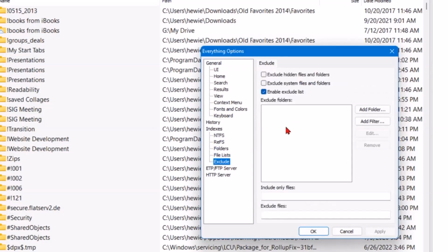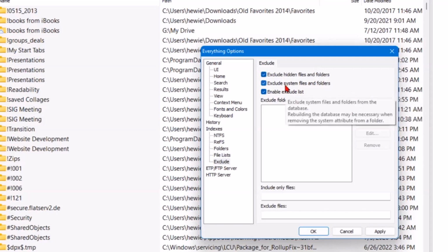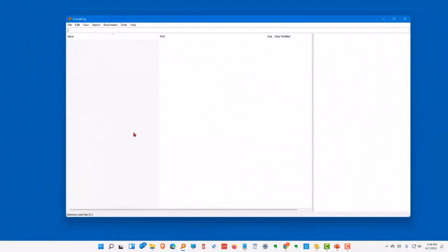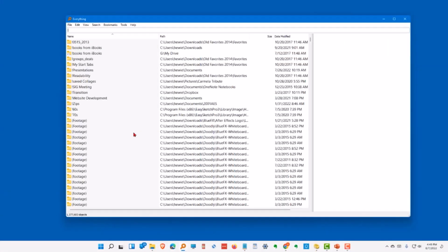And I can exclude certain things. I don't want to show hidden files in folders. I don't want to show any system file. And in most cases, when I'm looking for a file, it's not going to be either hidden or a system file. If I'm sure that that's what a file is that I'm looking for, then I might want to uncheck those. But I'm going to keep them checked. It does take a few seconds when you make that change. Now it's sorting them. And it's done. So now it doesn't have any of the hidden files or any of the system files.